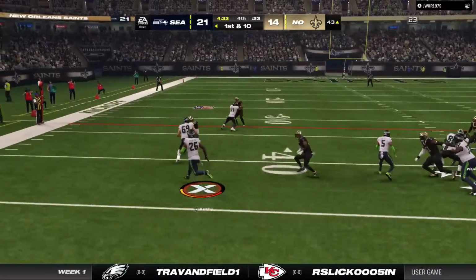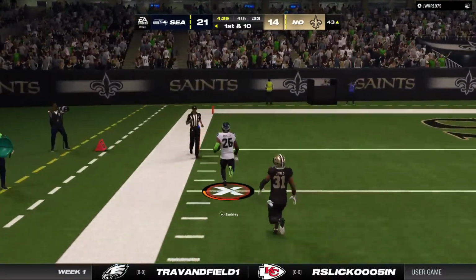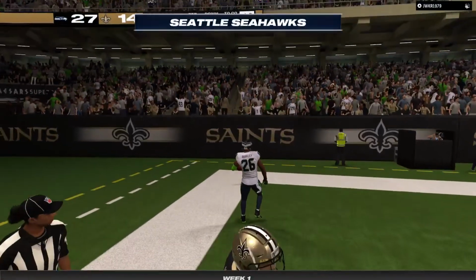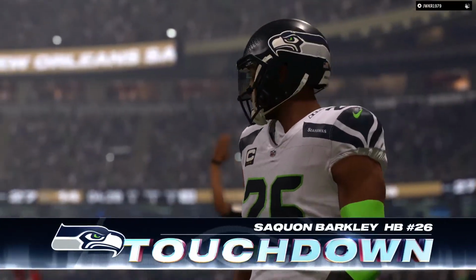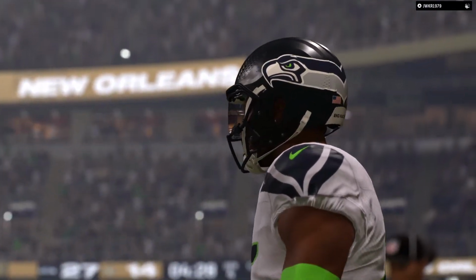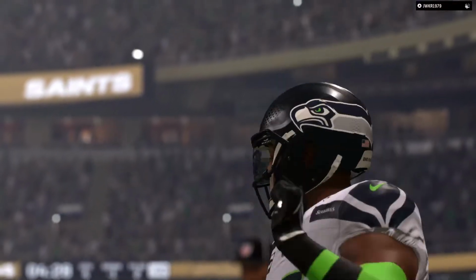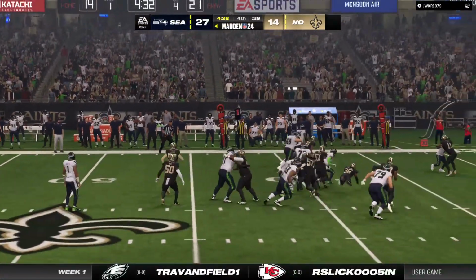Barkley off tackle left. Past the 20. And all the way in. Touchdown, Seattle. Saquon Barkley with career touchdown number 75. And the Seahawks are closing in on a winning start to the year as they extend their 4th quarter lead.